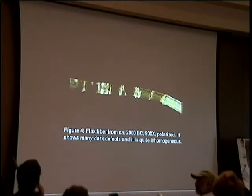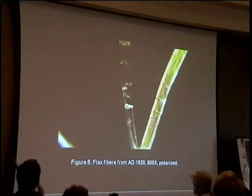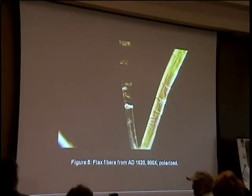A sample from AD 1620 is shown in Figure 5 for comparison. The cloth this came from was not well cared for, and it shows a significant amount of microbiological decay. However, the defect population is not nearly so high as that shown in Figure 4, and there are not so many dark defects.